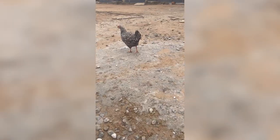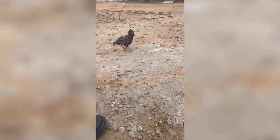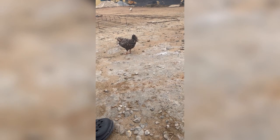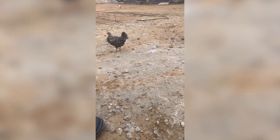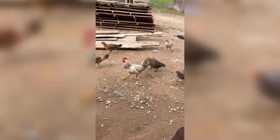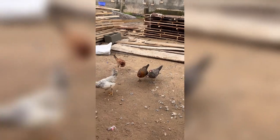I know these fowl, we call them fowl, but you can call them chicken. In Nigeria, we call them fowl. All these fowl were just playing around, hustling for food. Now in Nigeria, it's all man for himself, and in some places, these chickens will not be running around. We call these native chickens.